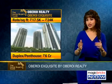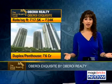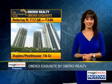But are you somebody who's looking for a lot of space to move around in and aren't shy to spend more moolah? Then you should look at the duplex as well as the penthouses on offer. They cost you upwards of 6 crore rupees. Now for such high-end prices, can you expect high-end amenities?